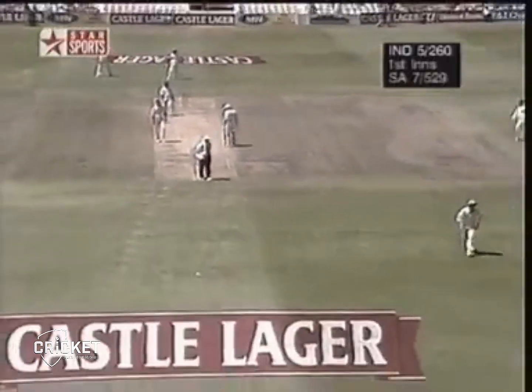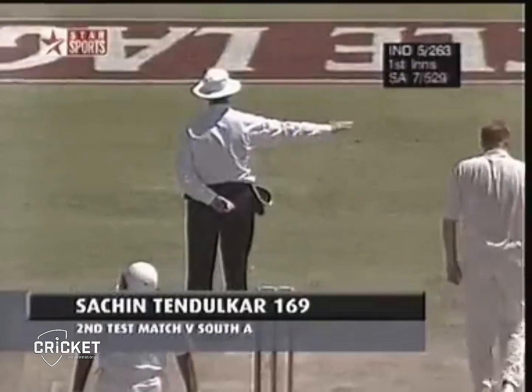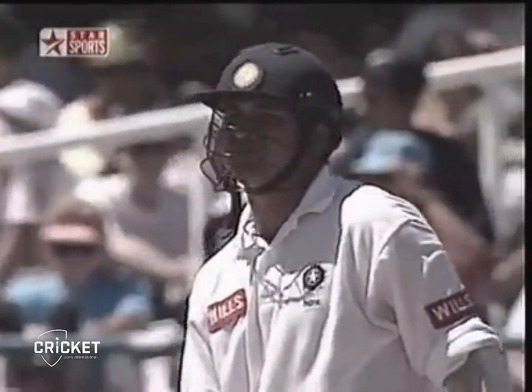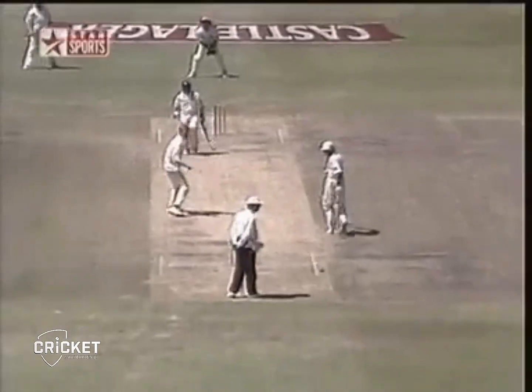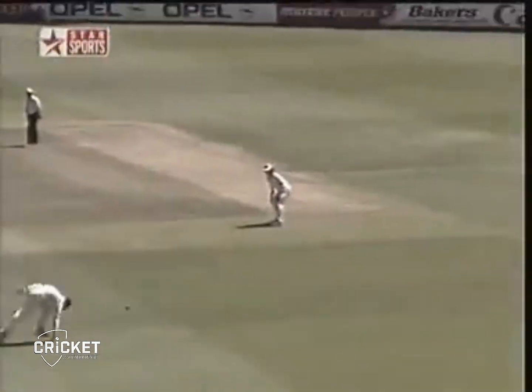Well, that really is an absolutely glorious shot by Tendulkar. Shaun Pollock over-pitching just a fraction, not by much, and Tendulkar just leaning on it and playing it straight back along the ground, straight back past the bowler as we see here, and there's plenty of gaps there. Cross-batted that from well outside the off stump. That'll go through for 4 to long on.